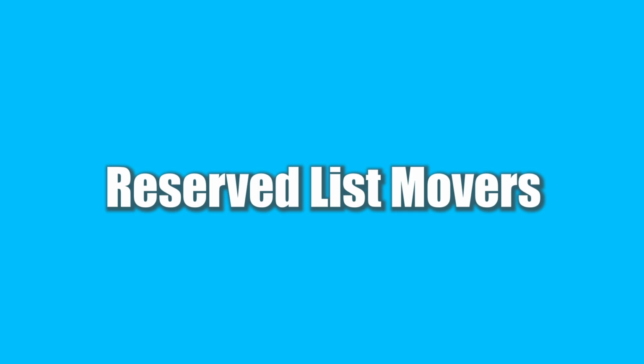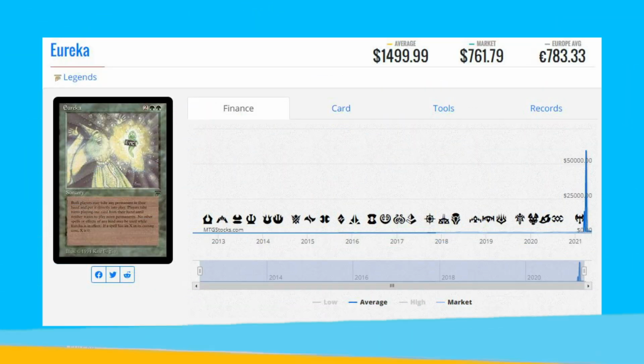And it's time we take a look at some reserve list movers. These are the biggest reserve list price jumps of the entire week. And we are going to start that list off here today with Eureka. Yes, from Legends. It's a 4 Horsemen set.